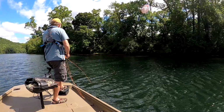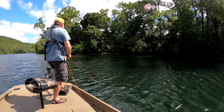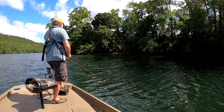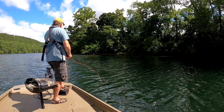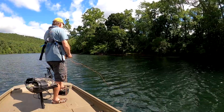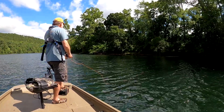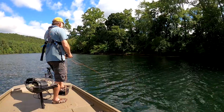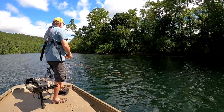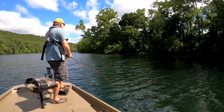That chop really moves that float, which in turn moves that mega worm, makes it look alive. So there's not a lot I need to do with it. I am drifting upstream just a tad. I've probably moved 30 feet. So I really don't need to recast.